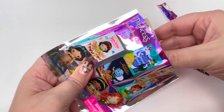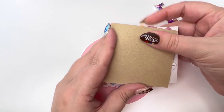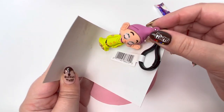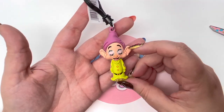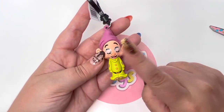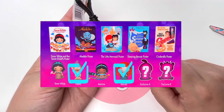All right, let's go ahead and take this out. Let's see what number 1 is. 1, 2, 3. We got Dopey! How exciting. We get to add Dopey to this collection. I love that the eyes are little gems. What an awesome touch. All right, so let's bring up that collector's guide and let's check off Dopey.